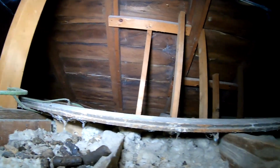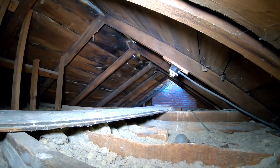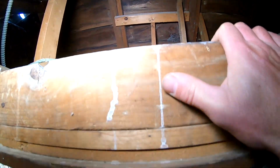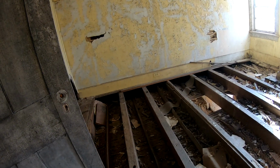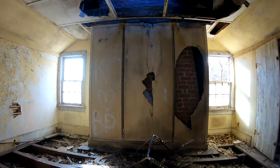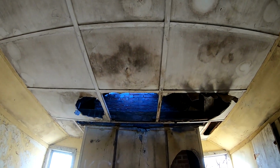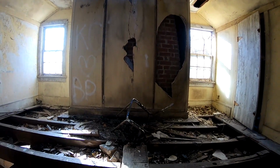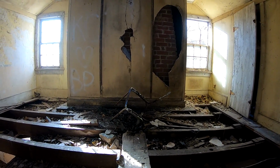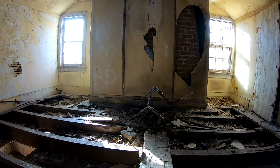Huge wasp nest. I can't really see down that way. It looks like it's empty. Still cool though. I don't trust this at all. That beam is busted right there, and you can see daylight right up through there. And the beam is gone right there. It'd be nice if we can get back there though. I think we can if we're careful.